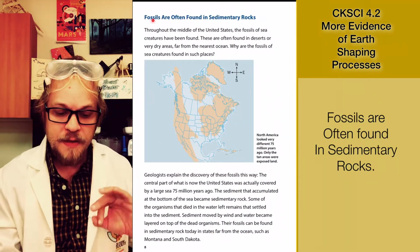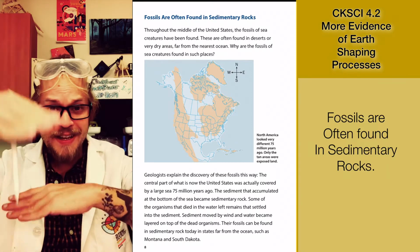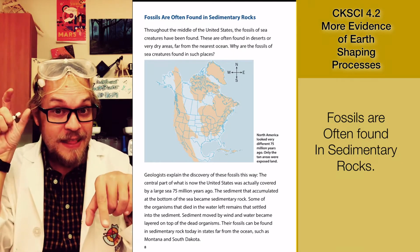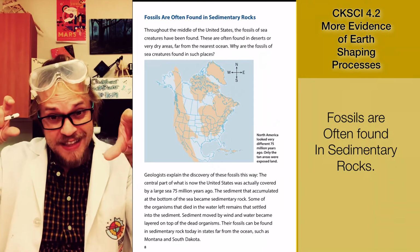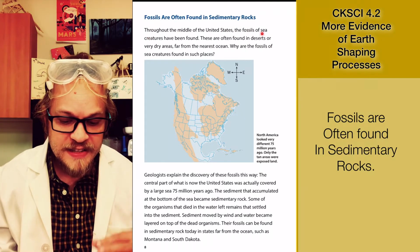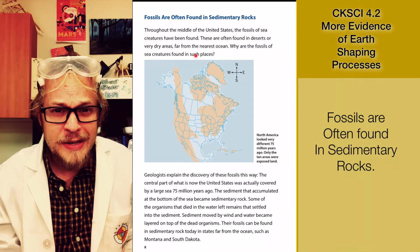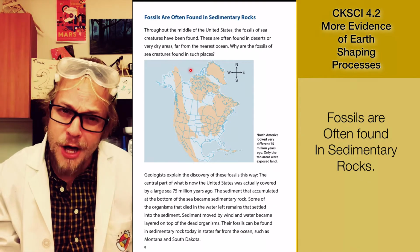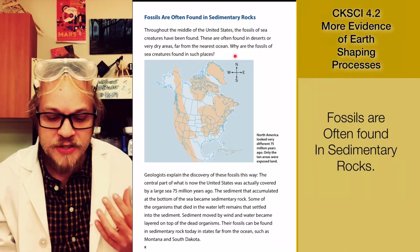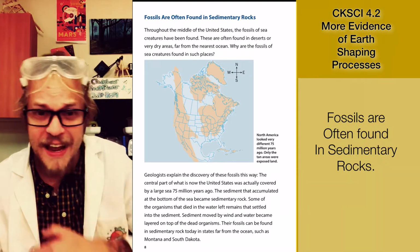All right. We find fossils in sedimentary rocks. Those layers upon layers upon layers, they can include fossils. Fossils give us evidence that this used to live a lot closer to this, just like we talked about in our last chapter. Throughout the middle of the United States, the fossils of sea creatures have been found. Even here in Arizona, we find fossils of sea creatures. Arizona's not a sea. We don't have water. We're a desert. Well, these are often found in deserts or very dry areas, far from the nearest ocean. Why are there fossils of sea creatures found in such places like Arizona?